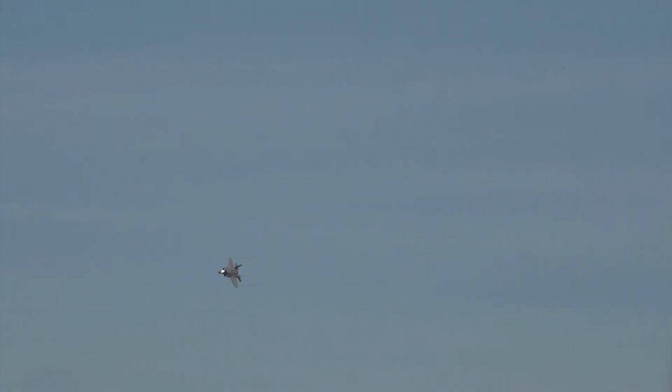Number 617 Squadron deployed aircraft on the Icelandic air policing mission for NATO earlier this year for the first time.